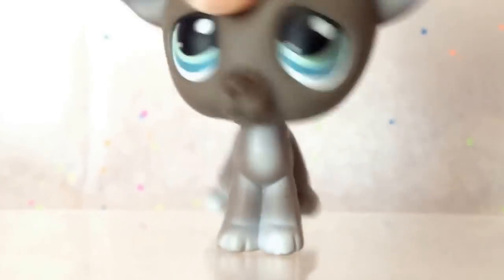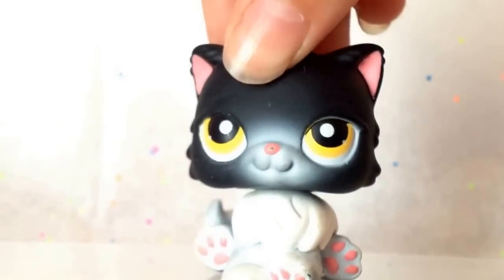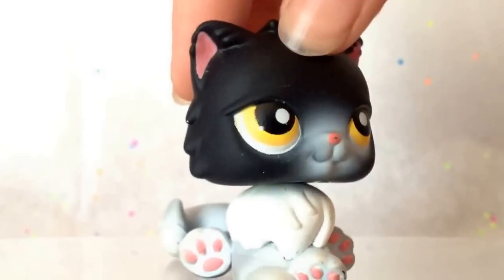And I named this pet here Kermit, because Jenna Marbles. Sorry. So next is this cat. To me it's a boy, and yeah, another Persian. I have a lot of Persians. I should do an all-of-my-Persians video. Comment if you want me to do that, because I can do that. I can also do it with short hairs.